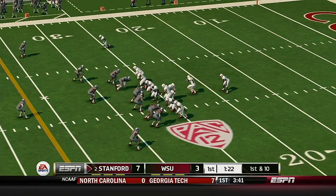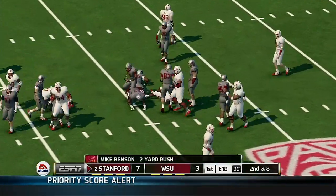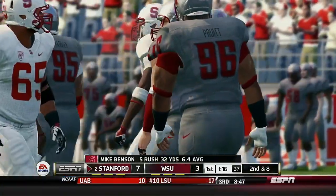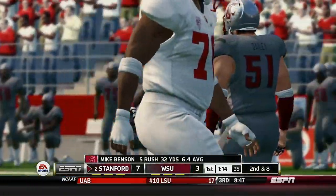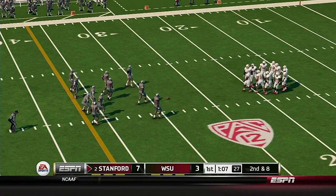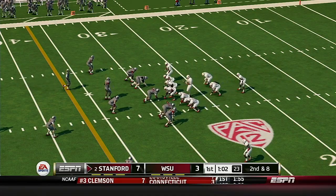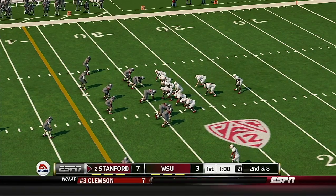I love to watch a quarterback when he can really get into sync with his wide receivers. These guys have worked all week on their preparation to attack this defense, and right now it's really paying off. That makes it 2nd and 8. Ball on their own 28. Stanford is up 4.